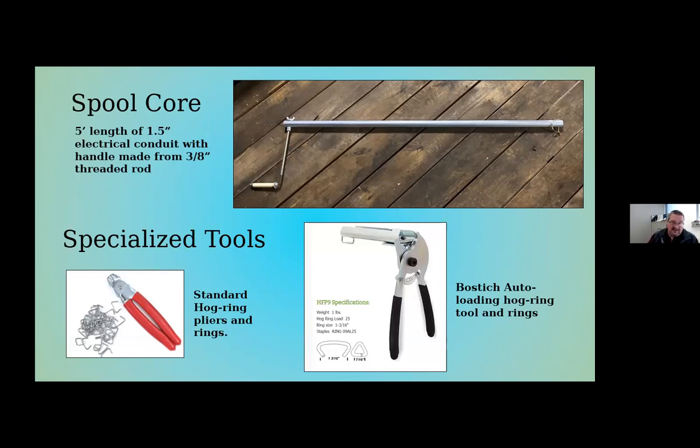I guess the only specialized thing we used were these large hog ring pliers. There's an auto loading variety, and these use a large blunt aluminum ring. They use these in cyclone fencing when they build cyclone fences.